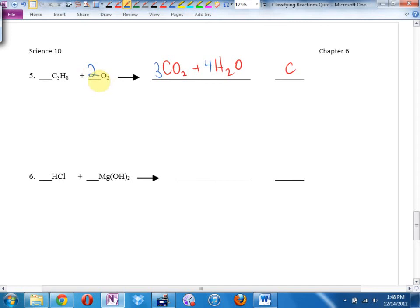Yes? Sorry? Put a 5 where? In front of the 2, because there's... in front of the oxygen, because there's 6 oxygens and 4. That's 10. Ah, Mr. Dewick, I'm wrong. Darian is right. Mr. Dewick, there's actually 6 oxygens and 4 oxygens.